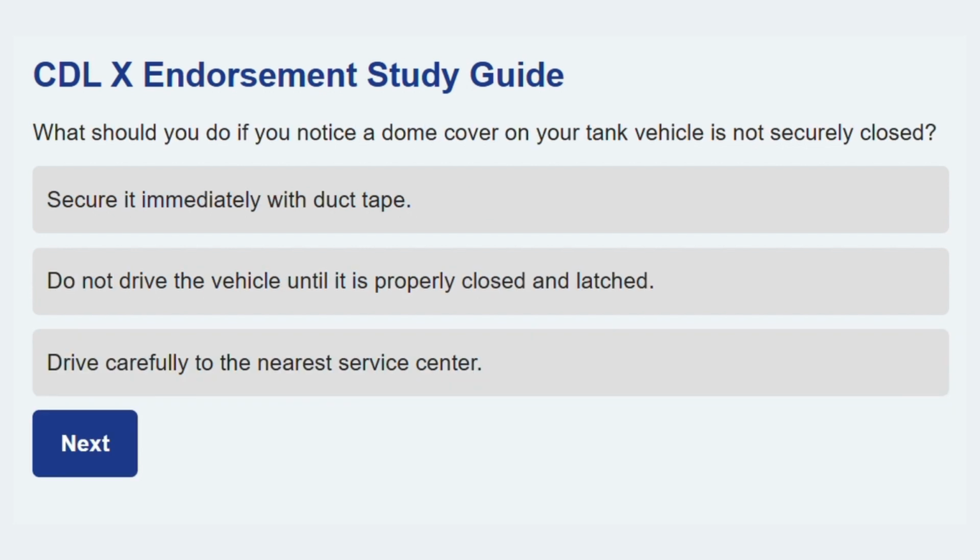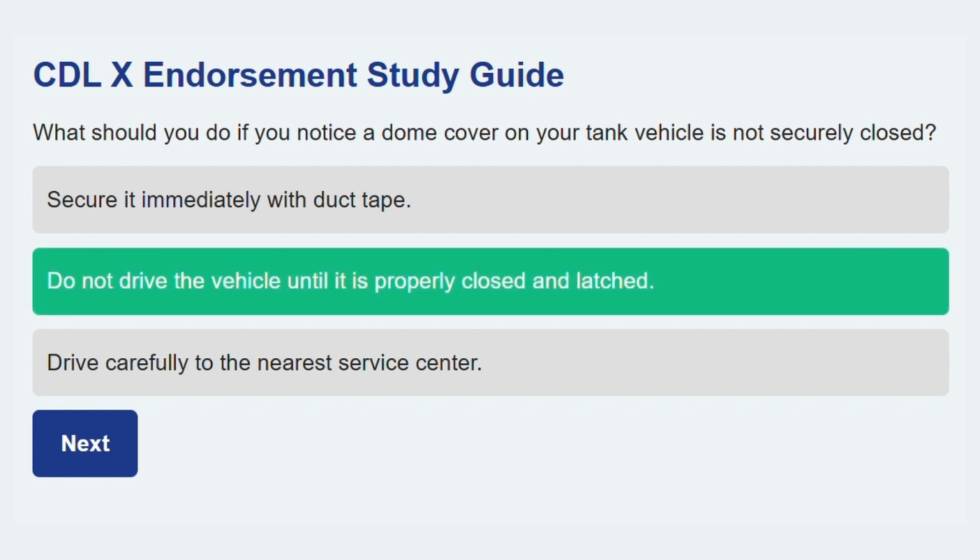Next on our list, what should you do if you notice a dome cover on your tank vehicle is not securely closed? Do not drive the vehicle until it is properly closed and latched. A loose dome cover can lead to spills or contamination.